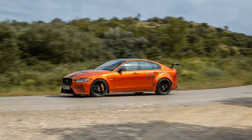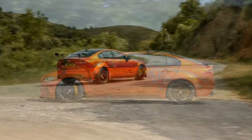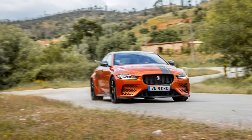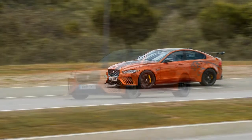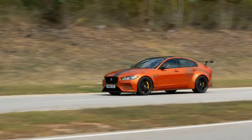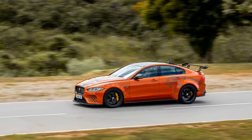Sadly, it'll simply be available as a four-seater in the US. Anyway, with the large 265 section front and 305 section rear Michelin Pilot Sport Cup 2s nicely warmed up, it's my turn. Even rolling down pit lane, Project 8 feels pretty sensational.